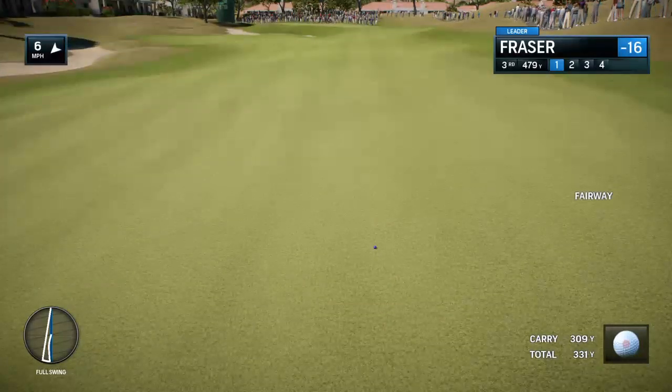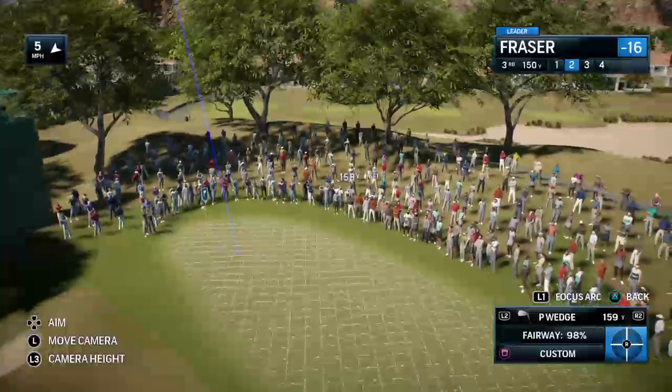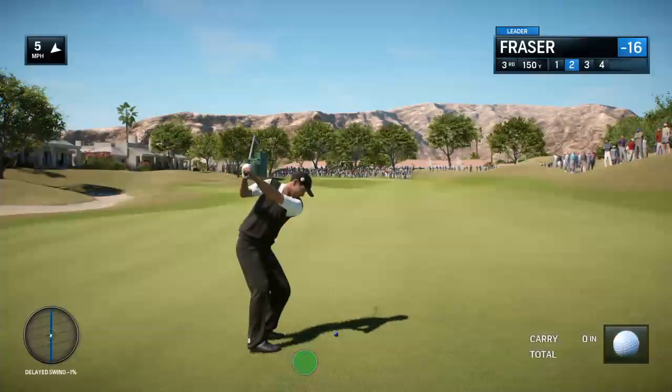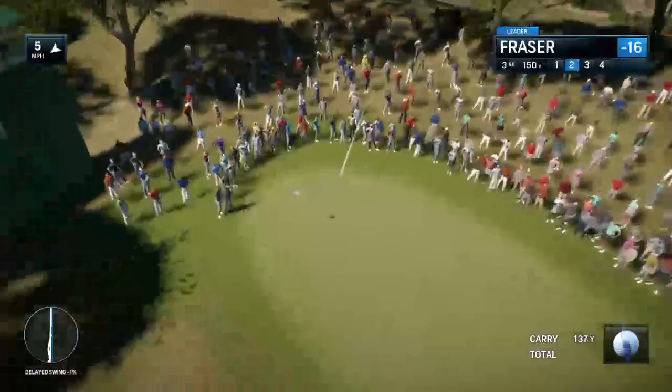Good strike, good lie, good chance to attack the pin. Frank, really good chance from this position to make a birdie. Yeah, really the only thing he's looking at right now is the flag. This is a green light special. Appears to be what they call a commercial play. Very solid.